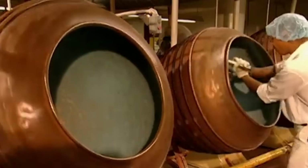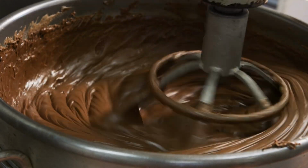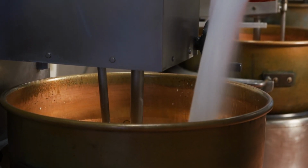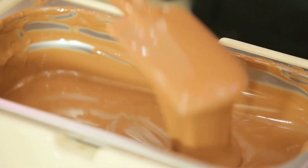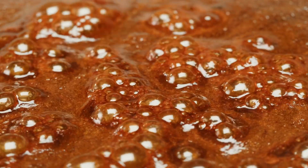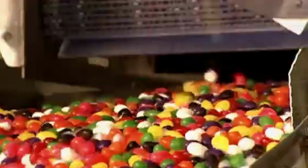The panning process begins with the chocolate centers being placed in large rotating drums. These drums gently tumble the chocolate pieces, ensuring that each one gets coated evenly with a thin layer of sugar syrup. This syrup is made by mixing sugar and water to create a sticky, sugary liquid that will help form the candy shell. As the chocolate centers tumble in the drum, the syrup is sprayed on them, sticking to the chocolate and beginning to form the first layer of the shell. This process is repeated multiple times, with each layer of syrup being added slowly and carefully. The sugar syrup gradually hardens, building up layer by layer until the candy has a thick and smooth shell.